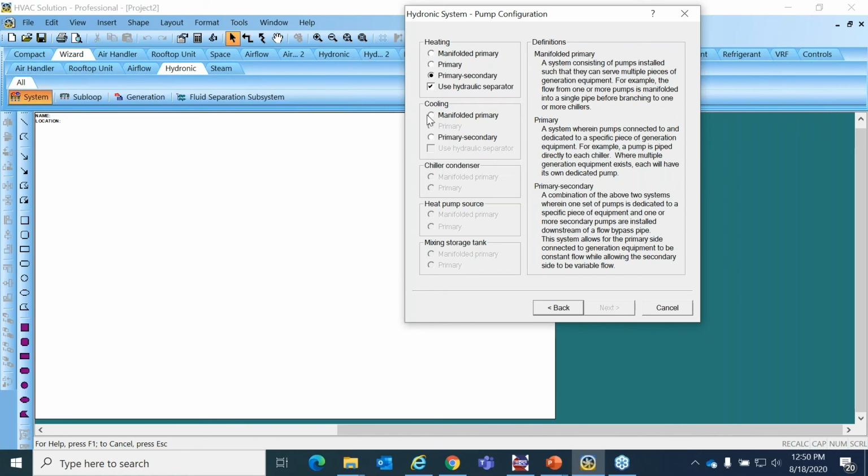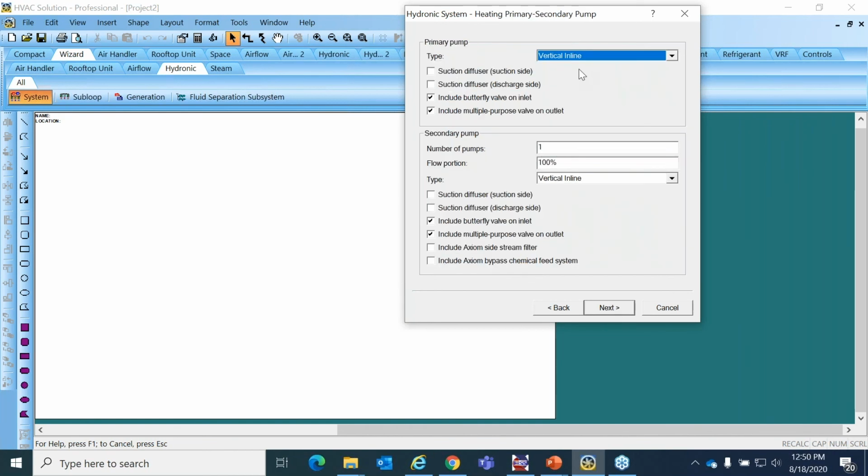And then I'm going to do cooling as just manifold primary. And the definitions of each piping system are over here on the right. And if you ever play with the software, go through it a couple times and you'll see what the differences are. Hit next. The primary pump, this is the pump attached to the generation equipment, in this case, the boiler, right? So I'm just going to show a little vertical inline. The secondary pump, or the building or loop pumps, I'm just going to show another vertical, just to kind of get through this, 2 KS pumps.